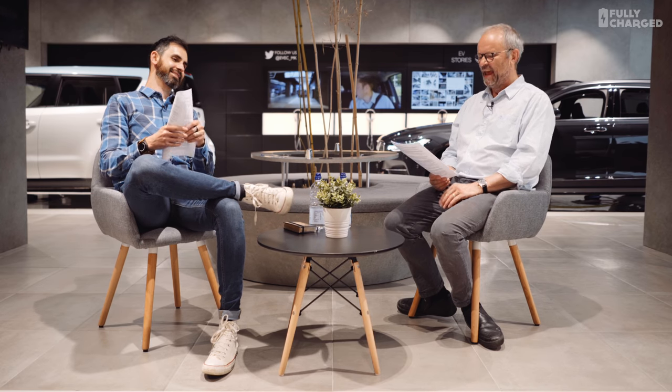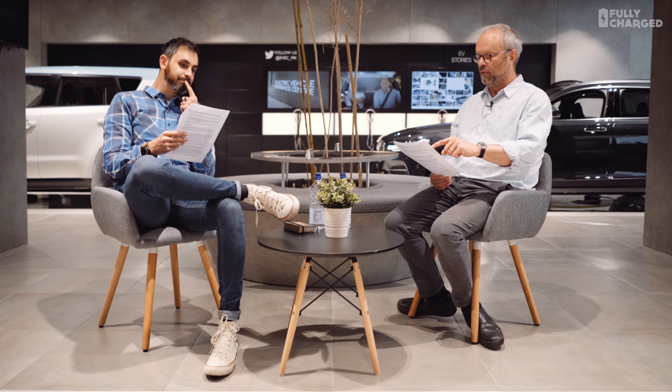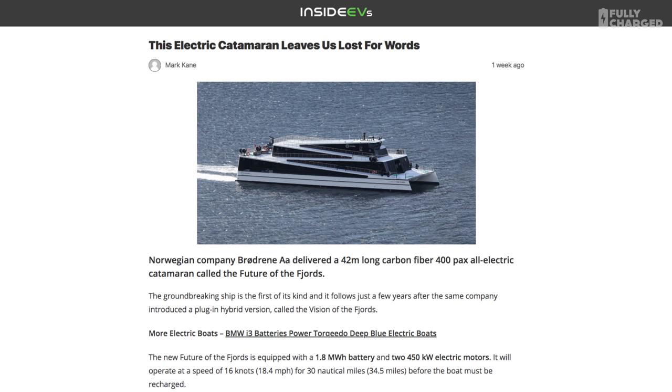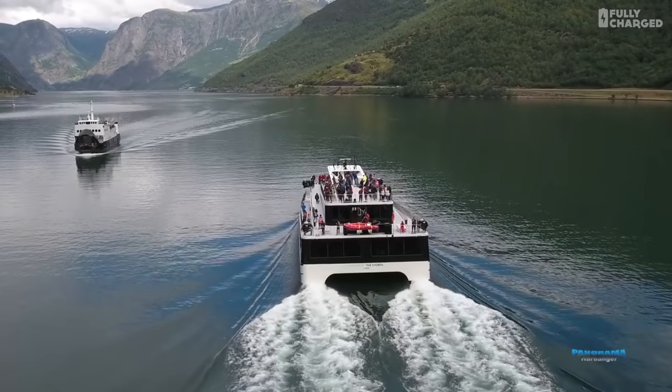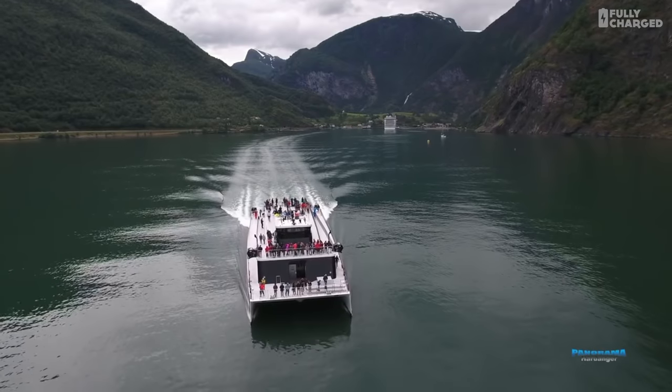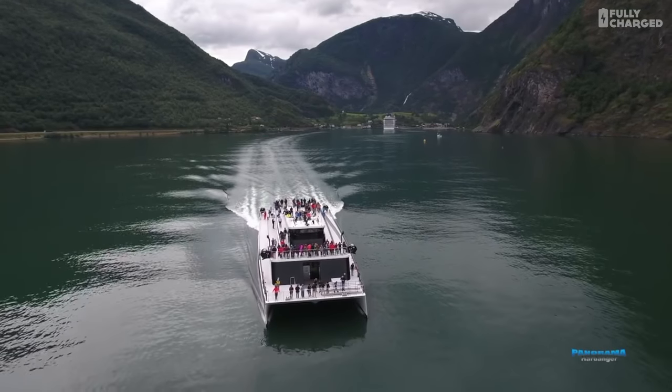This one, I just want to work out how we get to Norway, because I want to have a go on this. The electric catamaran. It's my favourite country, Robert. Yeah, it's brilliant. This is a pure electric car ferry. I think there's more than one, but this is the latest one, and it has an amazing, modern look to it. Electric catamaran, made by Brudin AA. I don't know how you say that. I'm sure we can be corrected by how many Norwegians.